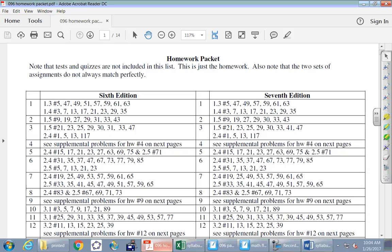My decision to drop MyMathLab, it's okay if you don't know what that is, it's just a website that you can use, happened after I printed the big packet that we haven't looked at yet. So you're going to see references to MyMathLab in the big packet. Ignore those. This is your homework right here. Homework assignments are always right there. I think that it's cheaper to buy the books without MyMathLab. That's why I switched.